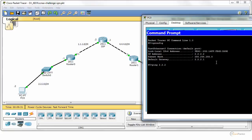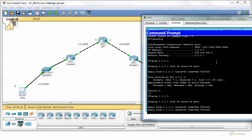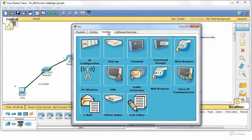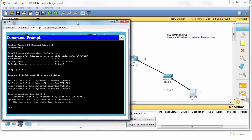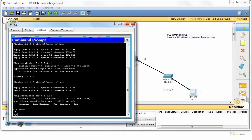I can ping my default gateway. I should be able to ping the router's IP address, which is 1.1.1.1. Yep. That's okay. The same applies to PC1. PC1, ipconfig, and ping 3.3.3.1. 4.4.4.2 is the IP address of the router. Yep.